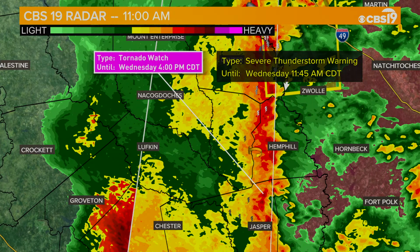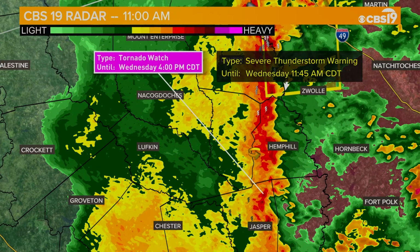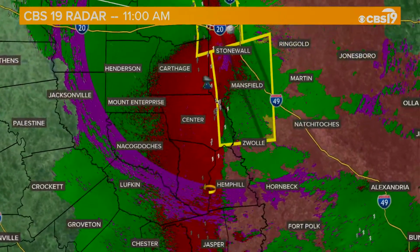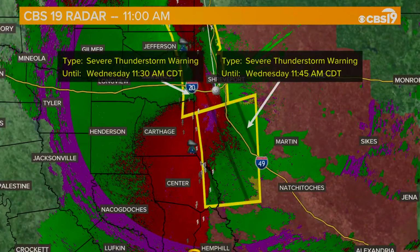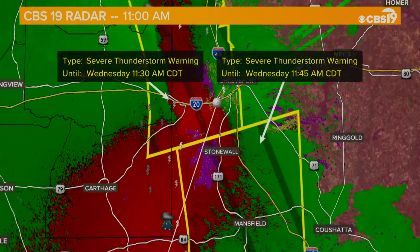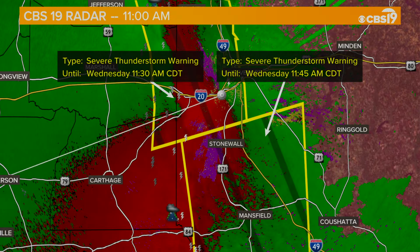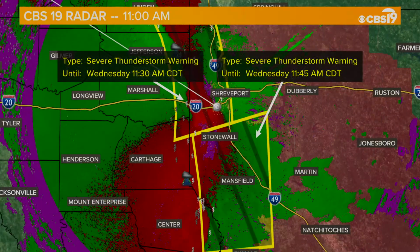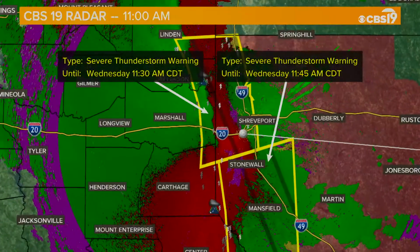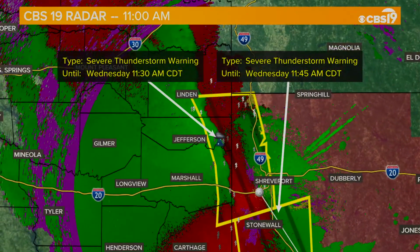So this will continue. All right, let me go to our storm relative velocity here. And what I'm looking at here are going to be winds, and the winds have really quieted down all along. Pretty amazing that we've gone from a tornado-warned storm to something now where it just looks like there's some winds at 30, 35 miles an hour inside these storms, and that is about it at this time. All right, so that second warning, that's just extreme eastern parts of Shelby County. Boy, that's even tough to say that there's much danger there.